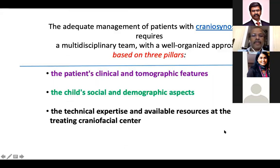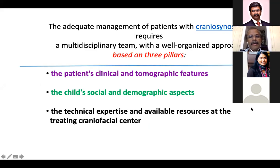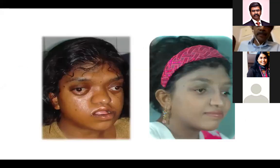Right. Next one. Extremely important is the patient's clinical and tomographic features, to understand what type of problem it is. Next one: the child's social and demographic aspects are very, very important. The third factor is that you cannot do any craniofacial surgery unless you have technical expertise. Only a craniofacial center can do it, because there are a lot of post-operative issues that can come into it. Right. Next one, please.